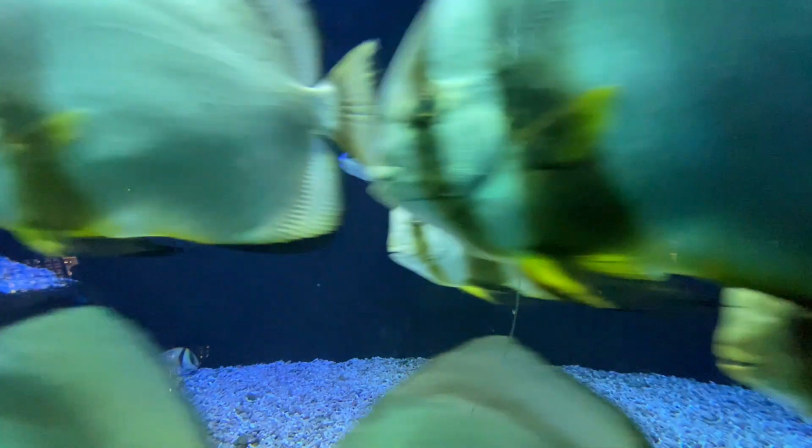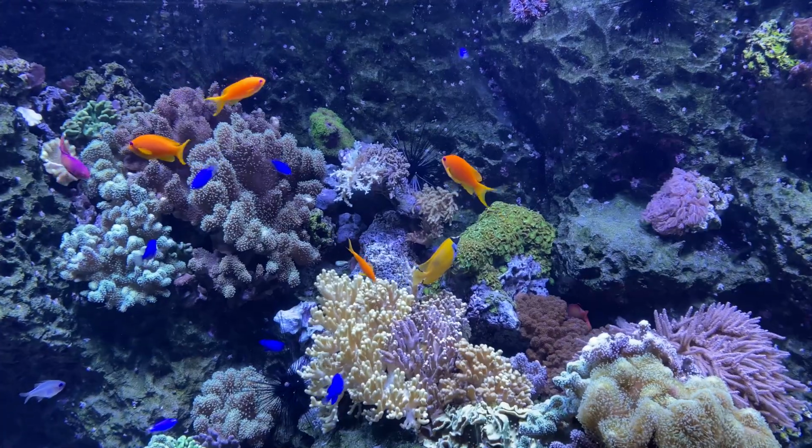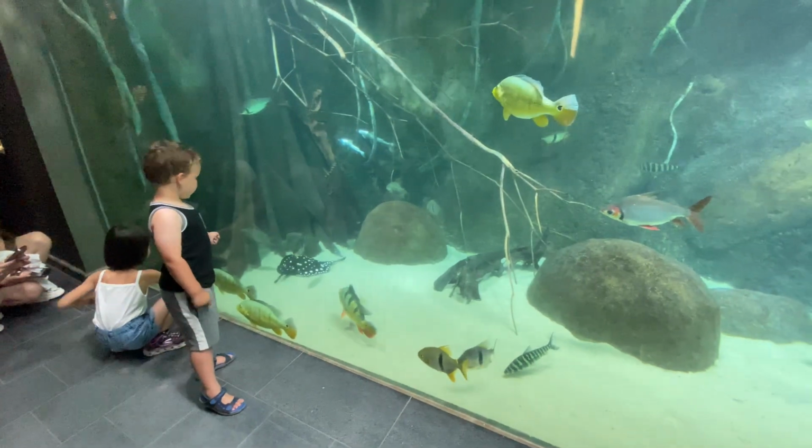So as soon as you go into the aquarium, if you go up the steps, they have a super cool area where there is a circular aquarium where you can see the fish and sea life just swimming around you. So that is very unique. I've never been to an aquarium that has something like this before. So I think the aquarium was pretty cool. It's not super big, but what it does have is very cool.